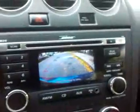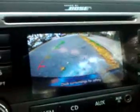Car's got a reverse camera. You put the car in reverse. The reverse camera comes on. We'll back it up. You can see the reverse camera moving. Head back up. Now we'll just put it in drive. Hopefully we'll drive around the corner.